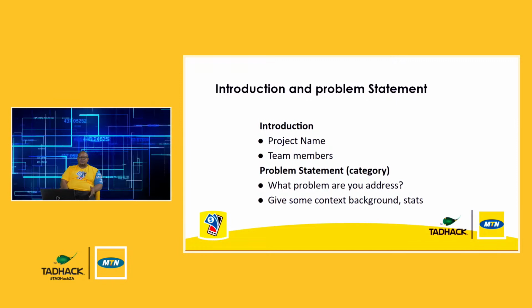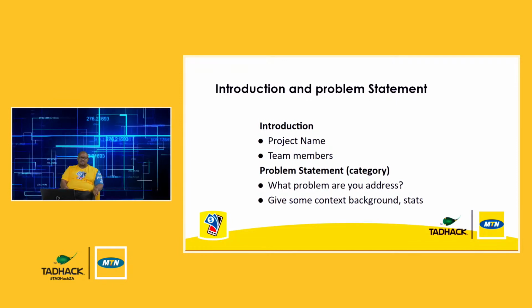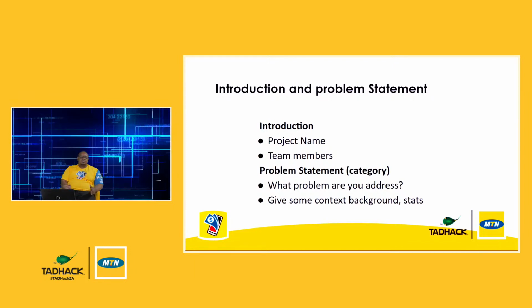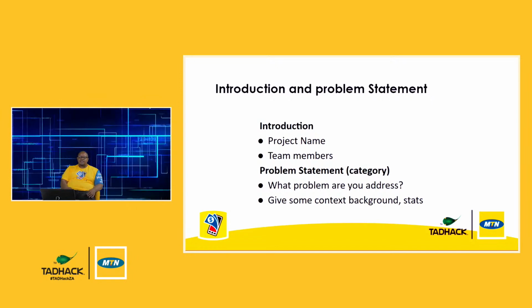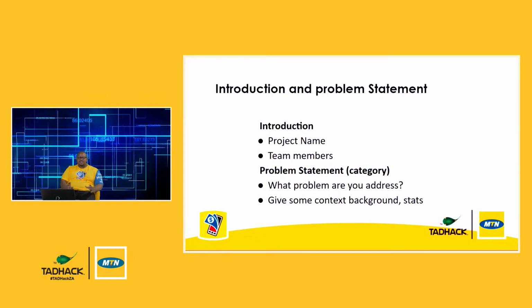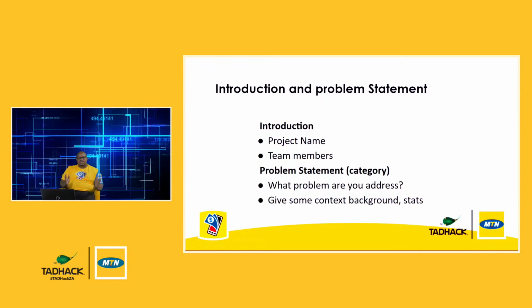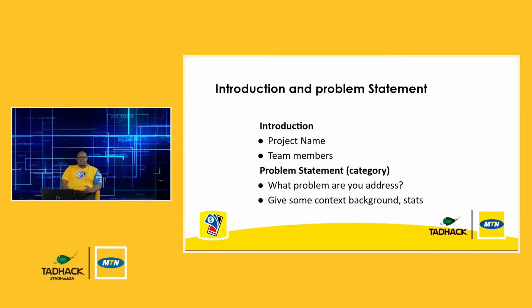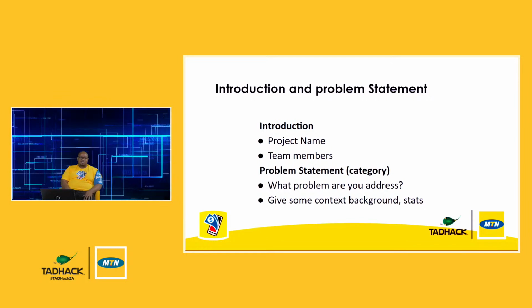It is also very important, guys, don't spend more than 30 seconds introducing your team. Just put up a slide which says this is the team name, these are the team members, and move over to the next slide. No need to say where each person is from or what they like eating. There isn't enough time for those things, so just cut straight to the point. You're done with that. Then the next one is your problem statement.